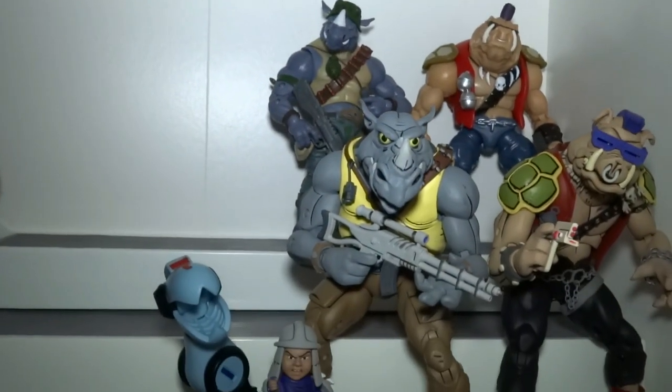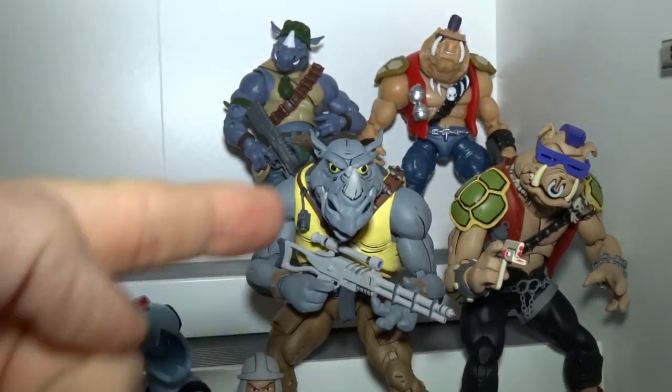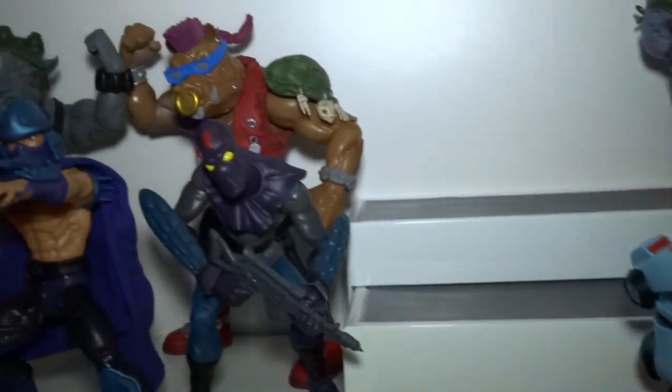After that, I want to have a look at the dumb boys. No, not the Briscoes. That was a wrestling reference, by the way. But no, Bebop and Rocksteady, you got the Playmates one and the NECA ones. The NECA ones are absolutely fantastic. Got the baby Shredder and the Mauser as well.